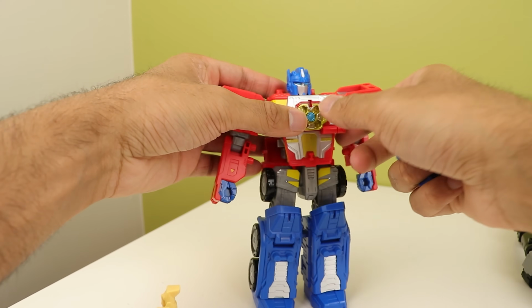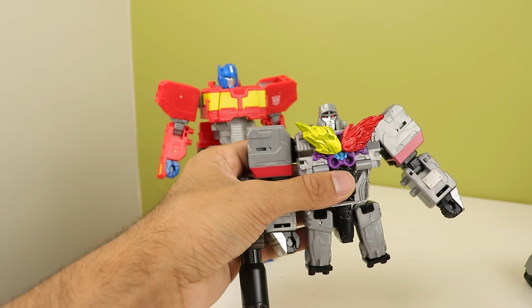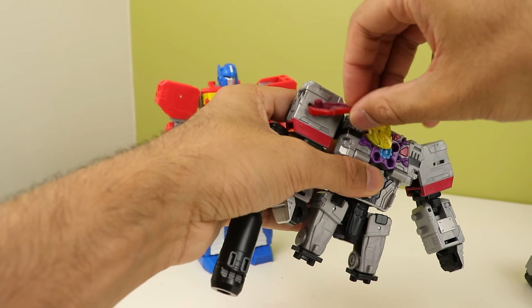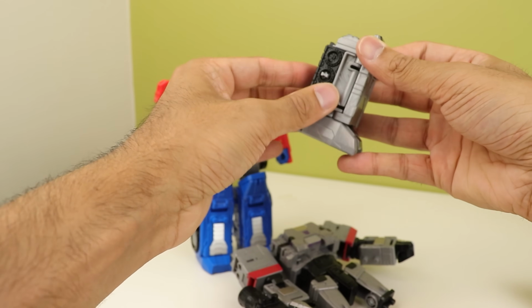I will get them eventually, but back to the thing I mentioned earlier about the whole, oh, these are better than Cyberworld. Yeah, but the 2-packs for these are $70 Canadian retail. That's a lot of money. The giant talking Scorponok from Cyberworld that's coming out, I think, is a similar price. But yeah, these are cool, but so expensive to import.